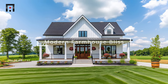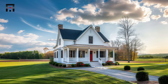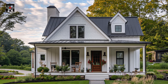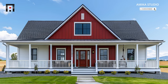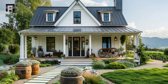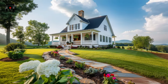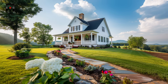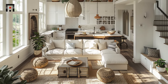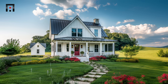Modern Farmhouse Bliss. This small modern white farmhouse is a masterclass in balancing rustic charm and contemporary sophistication. By embracing raw, organic materials and layering in cozy, lived-in comforts, the designers have created a truly inviting and inspiring living space. If you're seeking farmhouse style with a modern twist, this home is sure to leave you feeling utterly charmed.